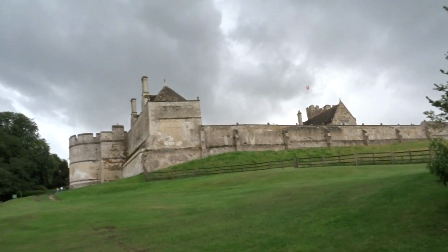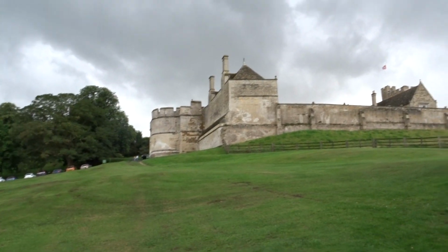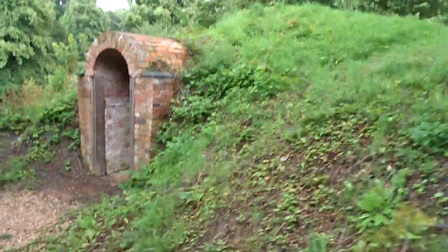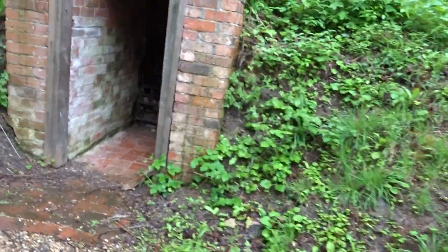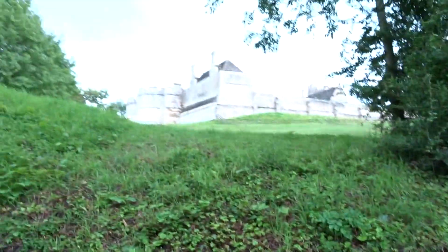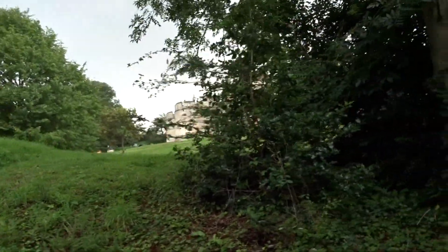You can see the castle going down the hill. It's more and more imposing as you come down here. Down to the ice house. A few ways of preserving food in them days, and this is one of them. And now it's starting to pour down the rain again, so I think that will be the end for today. Rockingham Castle.